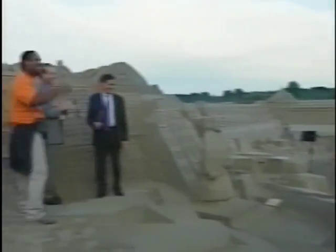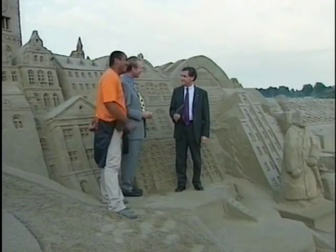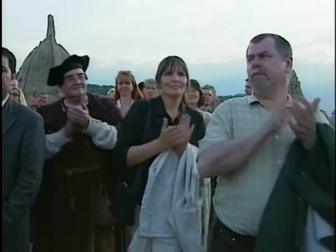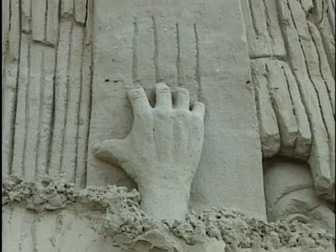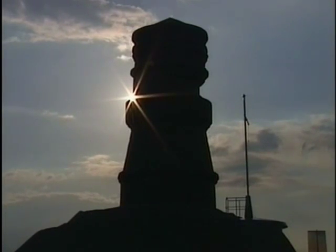Once finished, the structures are generally not damaged by the elements. Rainwater is absorbed by the sand and evaporates when it stops raining, leaving the structure intact. As the sand has been compressed so hard, the wind does not damage the sculptures either.